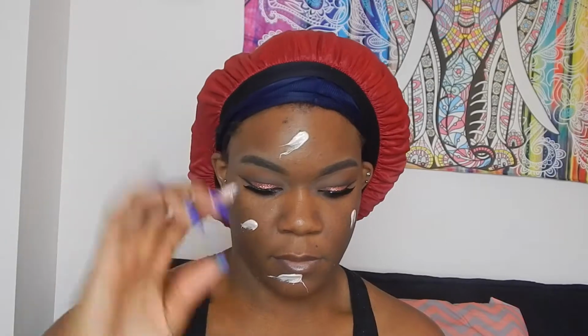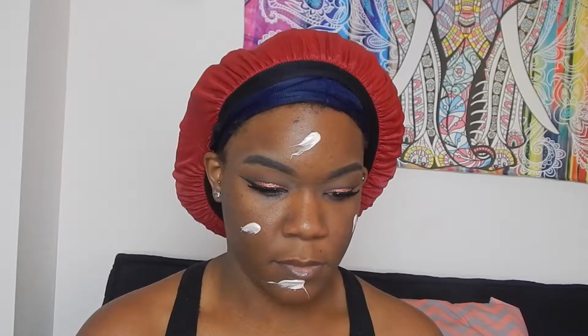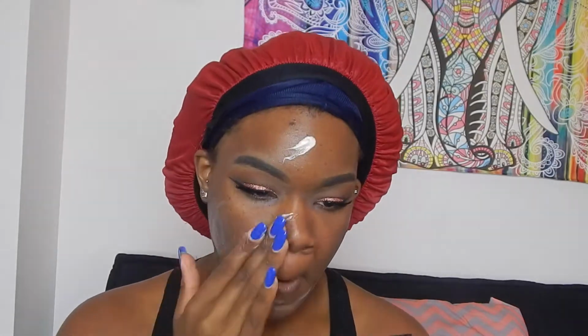Alright guys, so now moving on to the face, I'm going to use some makeup wipes to just take off that fallout glitter and clean up my under eye area so that we have really glowy skin. I'm going to go with the GLAMGLOW Mega Luminizing Moisturizer and put that all over my face. I ended up putting way too much and had a lot on my face.